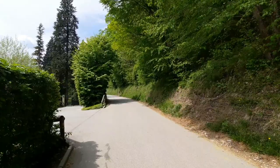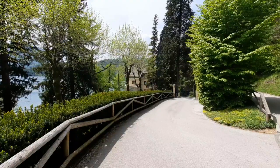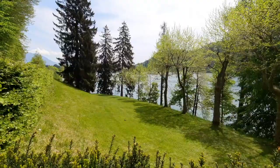This house here, I think it's some governmental protocol building. So diplomats, heads of state, they come here to meet and discuss. There's a blackbird.